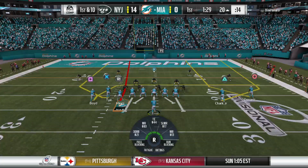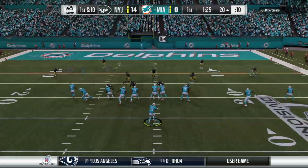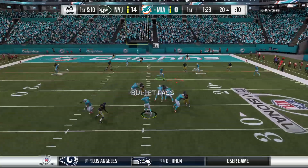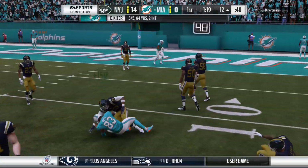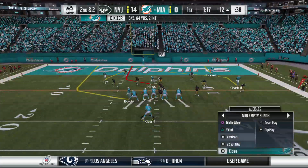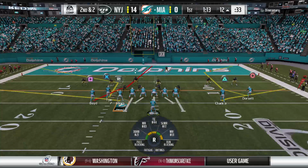From the red zone now, Kaiser. He gets this one to Boyd. This carry with the extra effort is going to get him stopped up just shy of the 10. A good pickup there. 8 yards on the first down completion.